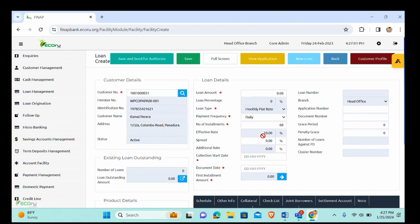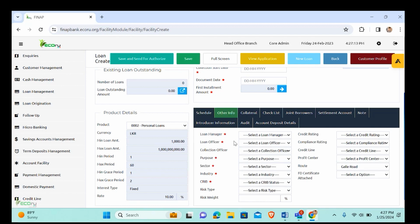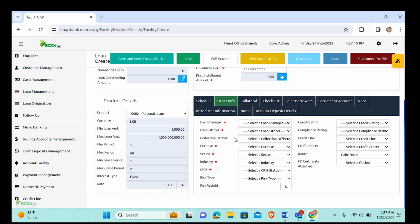So once you type in all the basic information for the loan, then you can go into the schedule. You'll be able to find the installment number, the balance, the capital deducted, the interest. So this is after the loan has been granted. And here in the info, you can select the loan manager that is appointed for the specific loan, the loan officer, the collection officer, the purpose that this loan has been acquired for, the sector, the industry, the CRIB status of the customer, and the risk type.